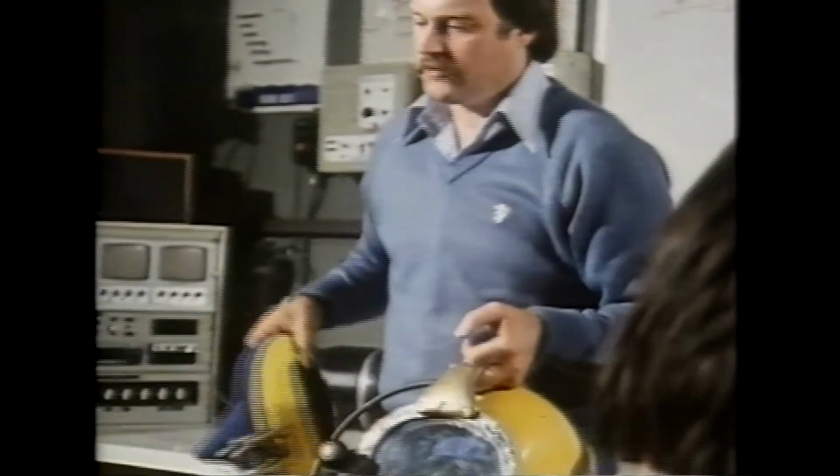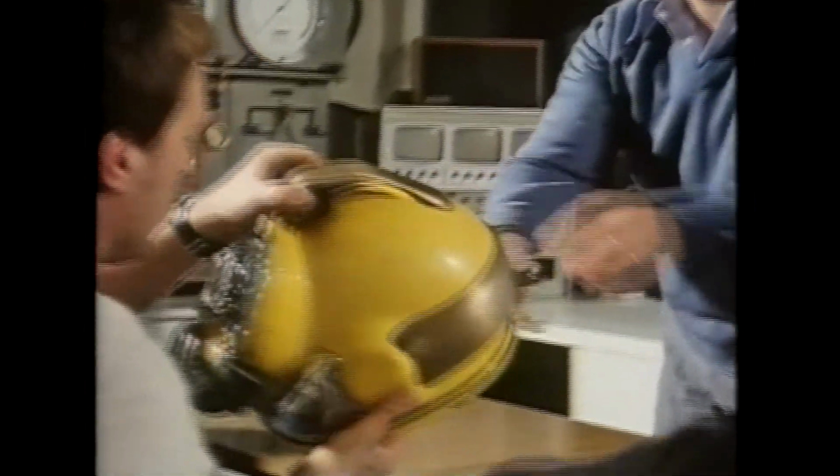The need for technical proficiency is obvious, for divers work in a totally different environment to everyone else. One important difference is the pressure, for apart from the lack of air, it is the increased pressure that makes the underwater environment so unlike everyday life.